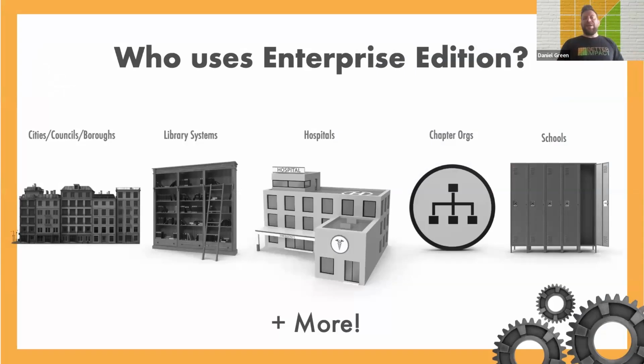So who uses the enterprise edition? These can be organizations that have multiple departments, locations, shops, or even branches where the volunteers are managed separately and the admins can only see, communicate with, and manage their own specific volunteers. Some of these organizations, as you can see on your screen, could be cities, boroughs and councils, libraries, hospitals, chapter organizations and schools. And that's just to name a few. Obviously, there's plenty more as well.